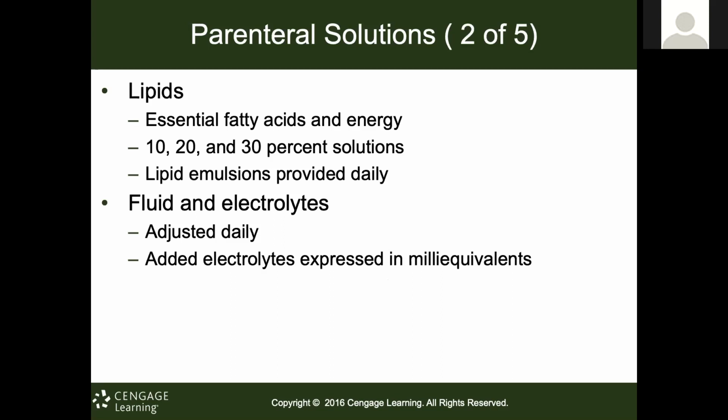Lipid emulsions supply essential fatty acids that are a significant source of energy. The emulsion available in the US contains triglycerides from either soybean oil or a mix of olive and soybean. Egg phospholipids serve as an emulsifying agent, and glycerol makes the solution isotonic.